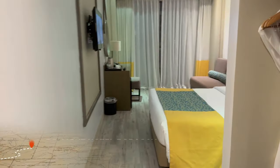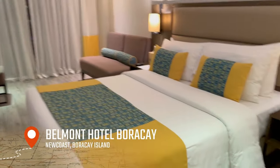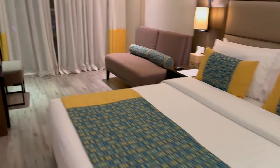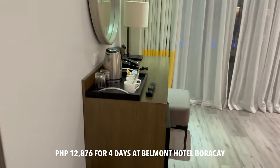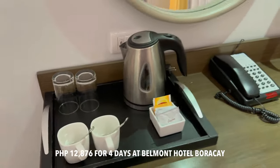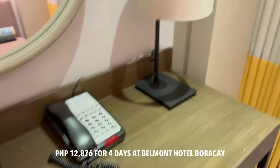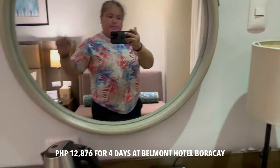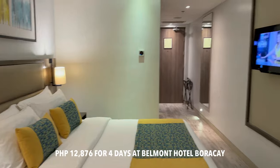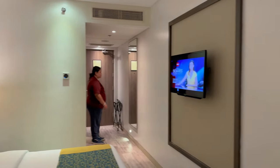So this is our room here in Belmont. So we got the twin room. There's a workspace here with coffee. And then a phone. Hi. There's a couch also. And ayan siya. May TV din siya. Say hi.